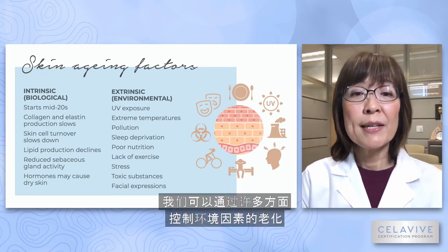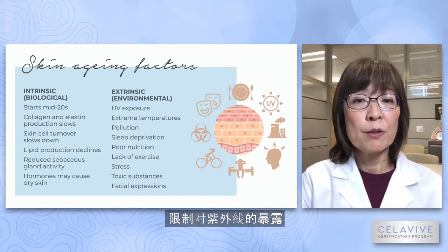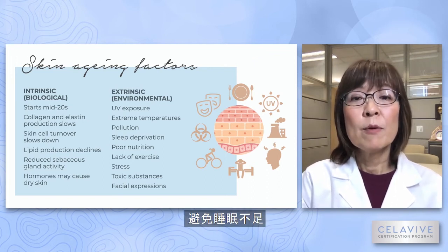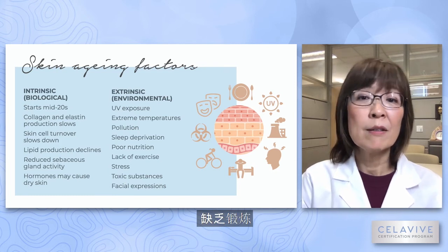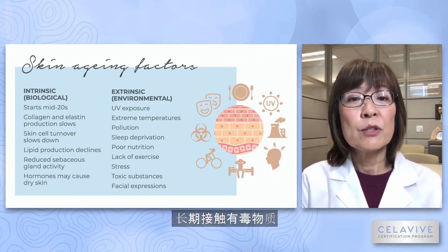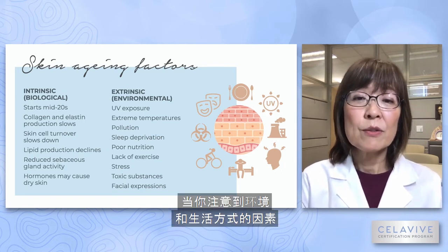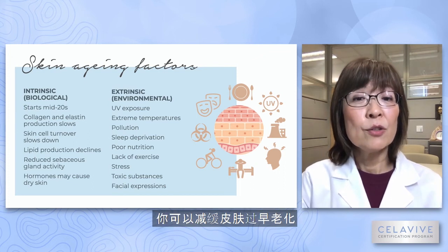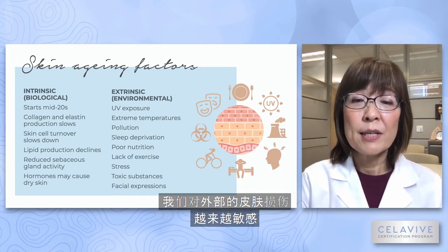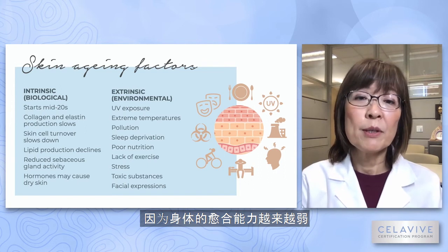Extrinsic or environmental aging we can control in many ways. For example, limiting UV exposure and lengthy exposure to air conditioning and pollution. Avoiding sleep deprivation, a poor diet, lack of exercise, continuous physical and mental stress, lengthy exposure to toxic substances, and other lifestyle habits. When you pay attention to environmental and lifestyle factors, you can slow down premature skin aging. Furthermore, as we get older, we become gradually sensitized to external skin damage by the diminishing healing properties of the body.